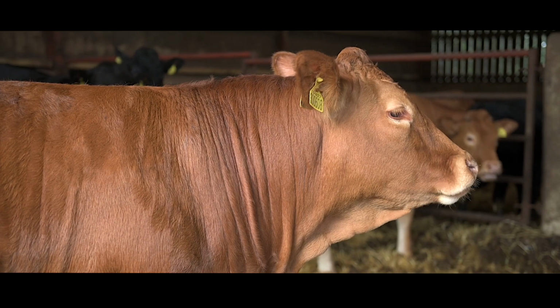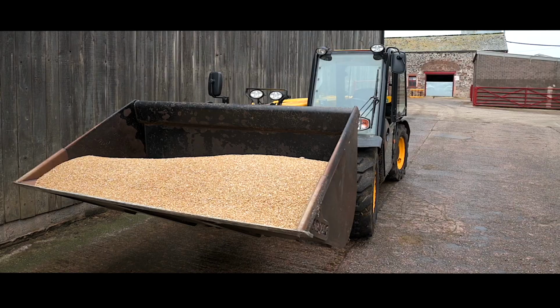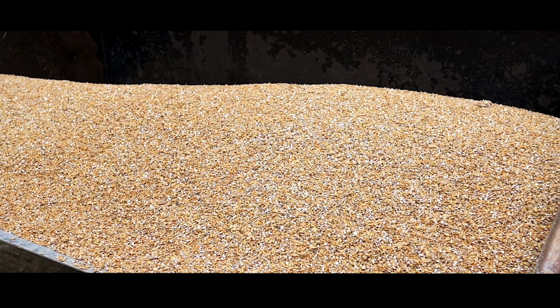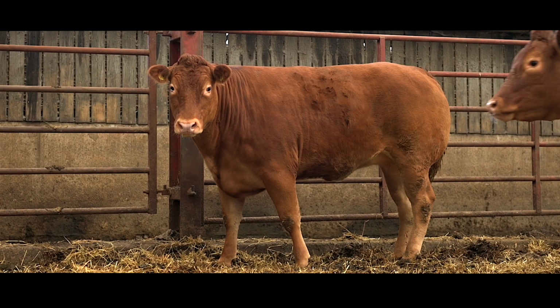We buy around 100 a year suckle bred calves, chiefly three-quarter bred Limousins, and we finish them off all our own home produce. Most of our cattle finishing ages are around that 20 to 24 months old.